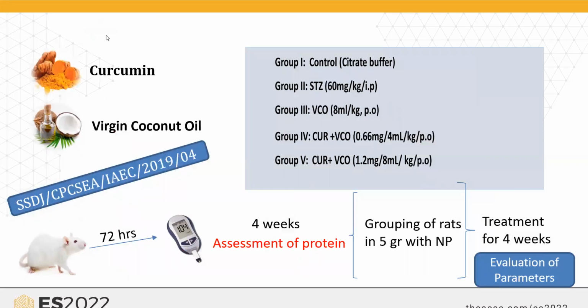So this is the experimental protocol where the animals were grouped in different groups. The curcumin was procured from a reputed supplier. Virgin coconut oil was freshly prepared from the coconut, and the whole protocol was approved by the ethical committee, that is, ethical approval was taken. The animals were grouped into 5 different groups. First is the control, which received the citrate buffer. Second group is the streptozotocin inducer. The dose was 60 mg per kg intraperitoneally.